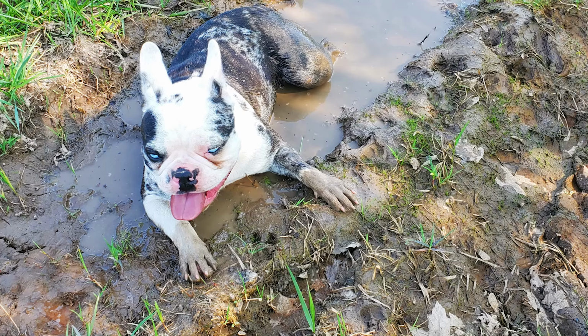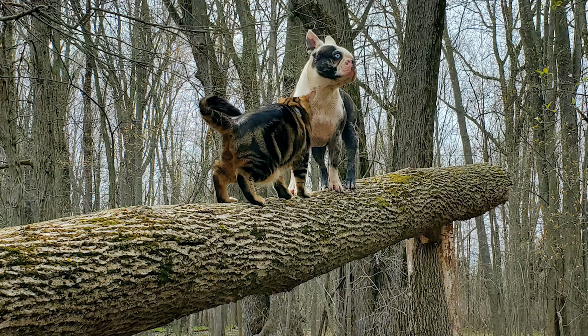So they're not overly stubborn. They're not as hard to potty train. They're athletic. They are smart. They are quirky. They are happy. They love to please. They're fiercely loyal. They're also very guarding of kids and pets and livestock. They are amazing farm dogs.